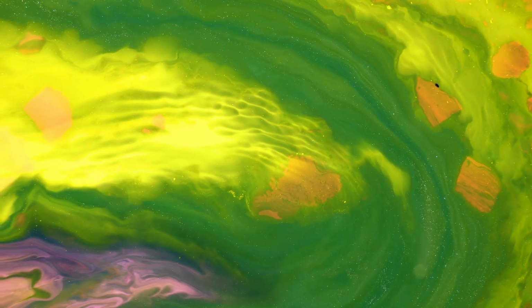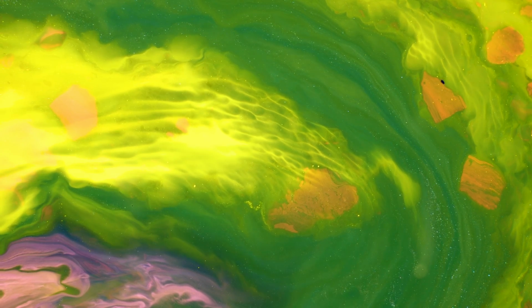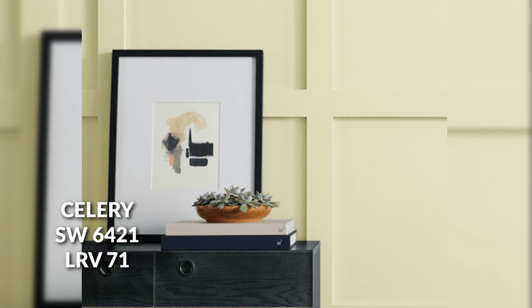It's not for everyone because it does have a green undertone that is pretty apparent, but I love that about it because I'm obsessed with green and I love warmer colors altogether. This combines both. Best of both worlds, baby. It's celery. Not a very exciting name.